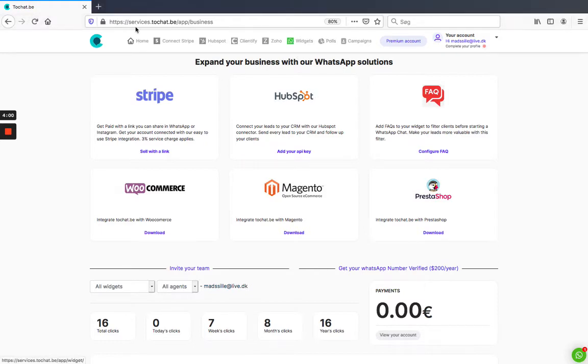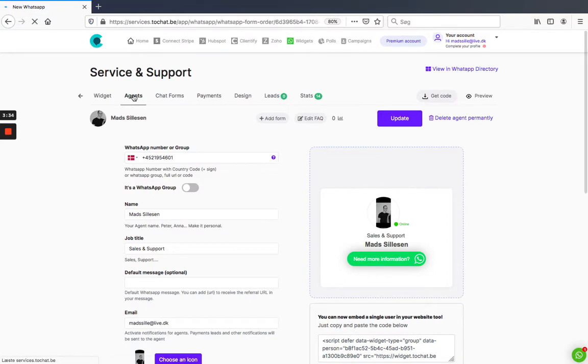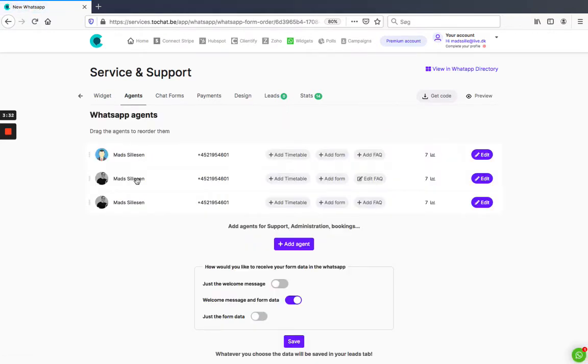So there are a couple of things you can do to avoid this, and I will show some of them here with you. If you go to chat.be, and if you don't have a WhatsApp widget, I strongly recommend you making one, because it will save you a lot of time and a lot of trouble in your customer support. A great way to be more present and give your customers the information that they need is going to your WhatsApp widget and going to your agent. Here you can add a couple of features to give your customers more information and probably also get them the information that they need.